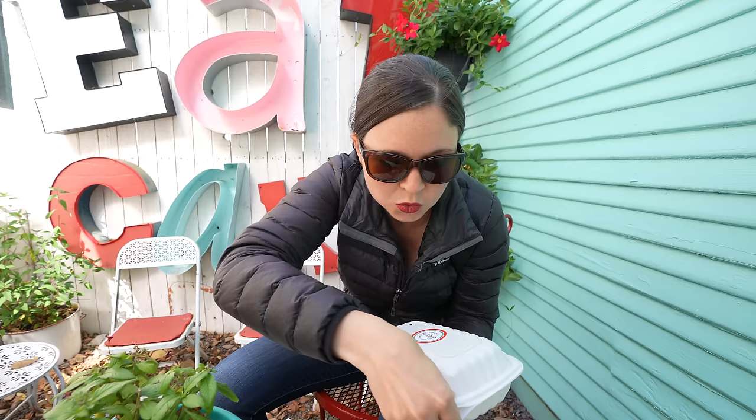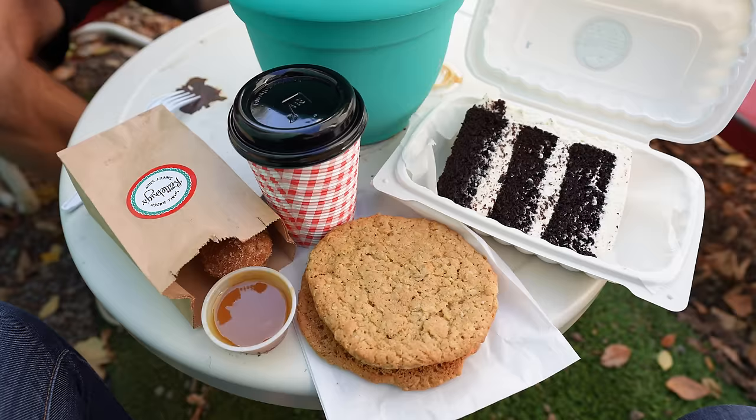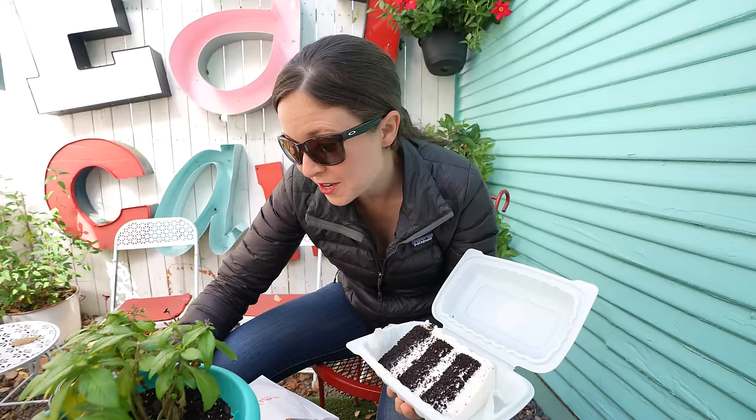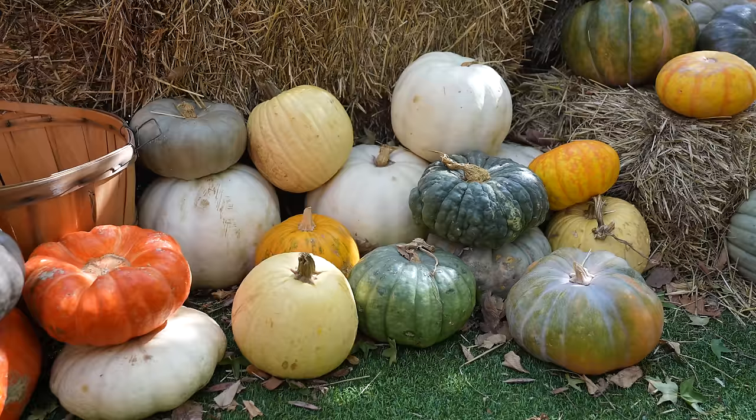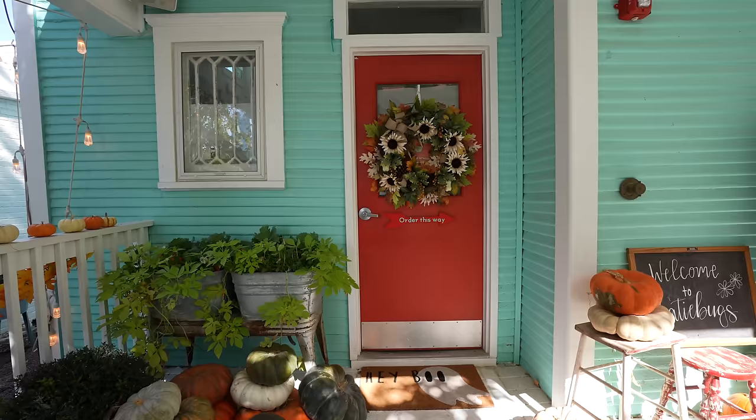Katiebug's is a walk-up sweet shop with tons of just delicious, sweet treats. We got so many things. And this time of year they have hot chocolate, and in the summer they have shave ice. It is the cutest place of all time. Right now they have a pumpkin patch. There's just pumpkins everywhere. The building's so cute. Everything is so freaking cute.